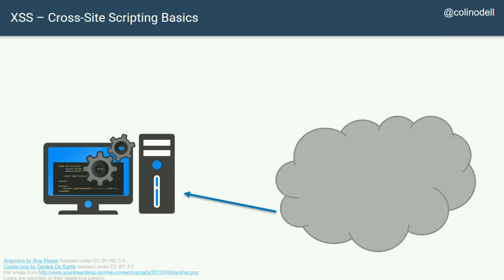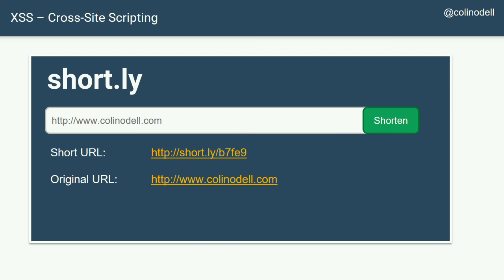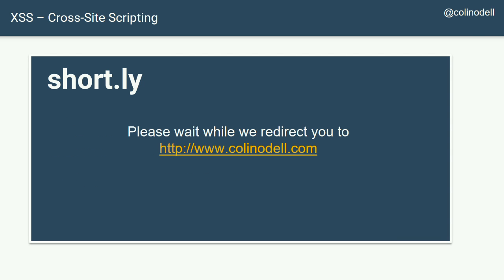Let me show you an example of this. Here's a fictitious link shortener I've called Shortly. Basically, what you do is you provide a URL like colinodell.com, click on shorten, and it gives you a short version of that URL, which you can post in a tweet, send to your friends, print out on a business flyer. And when they go to that URL, they're shown that they're going to be redirected to that longer URL.